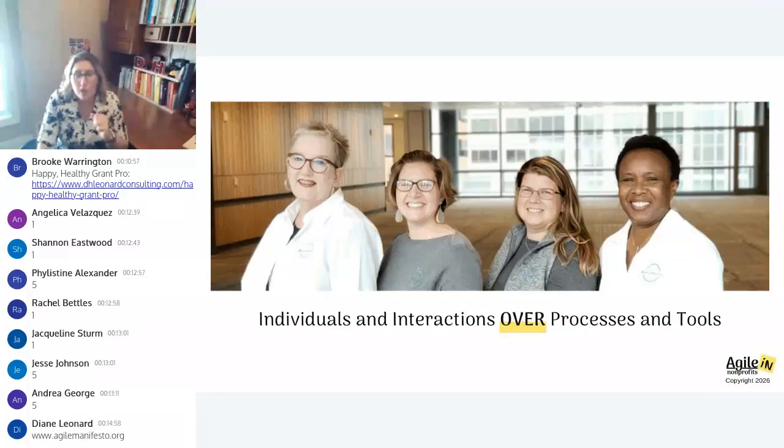So our first value: individuals and interactions over processes and tools. What's important about the structure of the way these 4 values are written is that there is a phrase, then the word over in all caps, and then a second phrase. So in this first value, individuals and interactions, we are prioritizing these. They are more important over processes and tools. It does not mean that we delete, cross out, stop paying attention to, or ignore processes and tools. No, that's not the case at all.